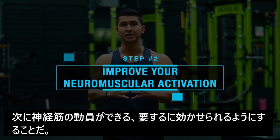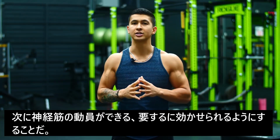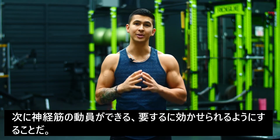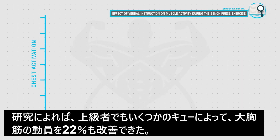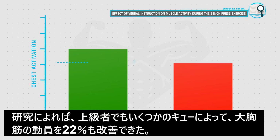Even if you're performing the bench press properly with the form I previously went through, chances are you still aren't using your chest as much as you could be. In a Journal of Strength and Conditioning Research study, even well-trained athletes were able to boost the activation of their chest by 22% by simply using a few chest activation cues during the bench press.